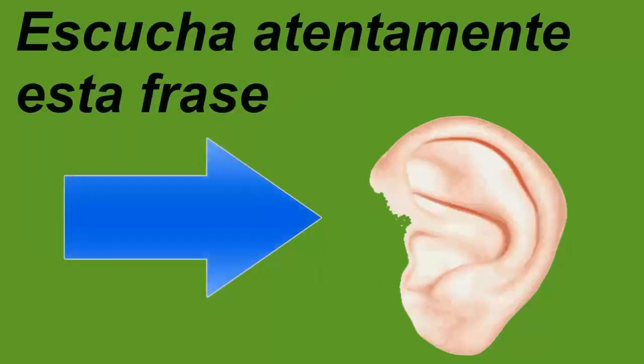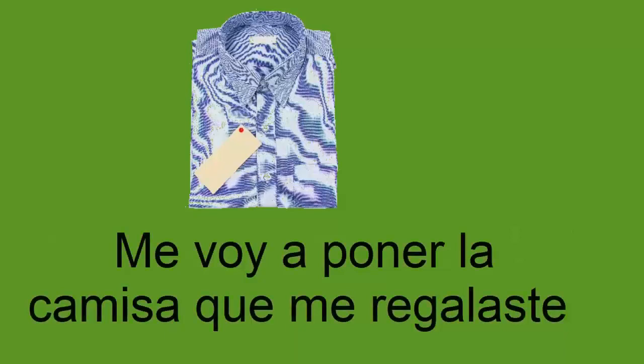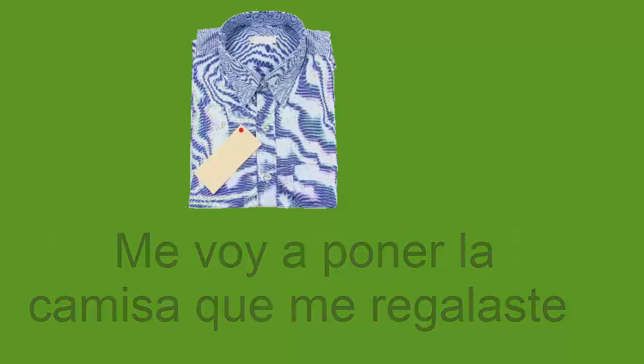Camisa. Shirt. I'm going to wear the shirt you gave me. Me voy a poner la camisa que me regalaste.